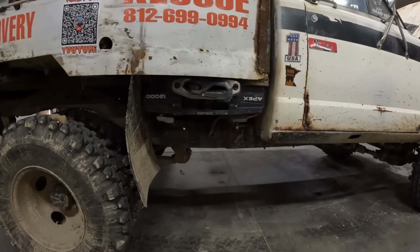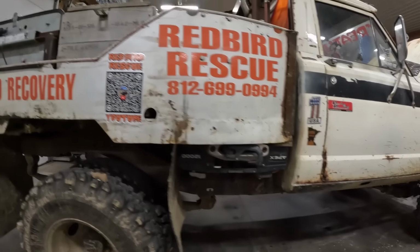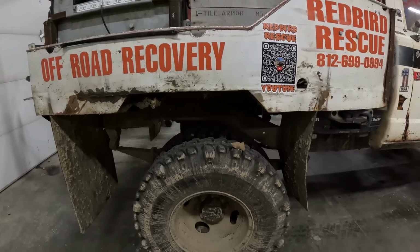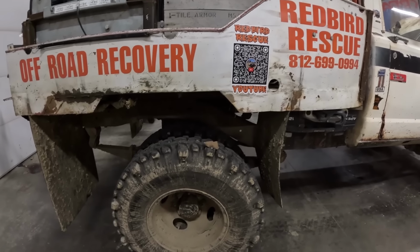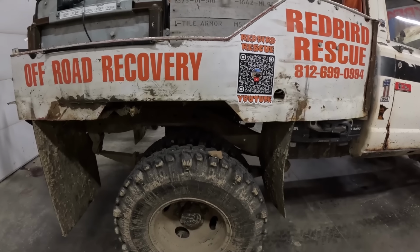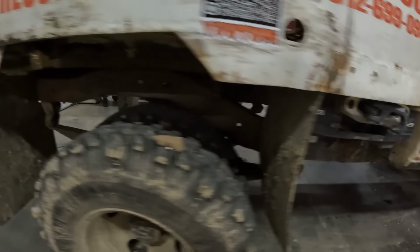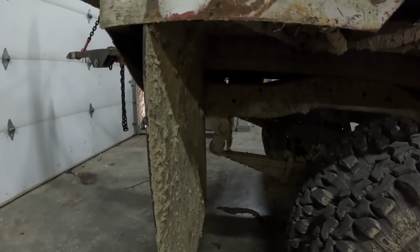I added my side winches here, Apex 12,000 pound winches on the sides. And another thing I did is I moved the rear axle up 13 inches. And I also moved the springs underneath the frame to allow me to run dualies. So I got the front mounts here, and then I added the rear mounts back here.